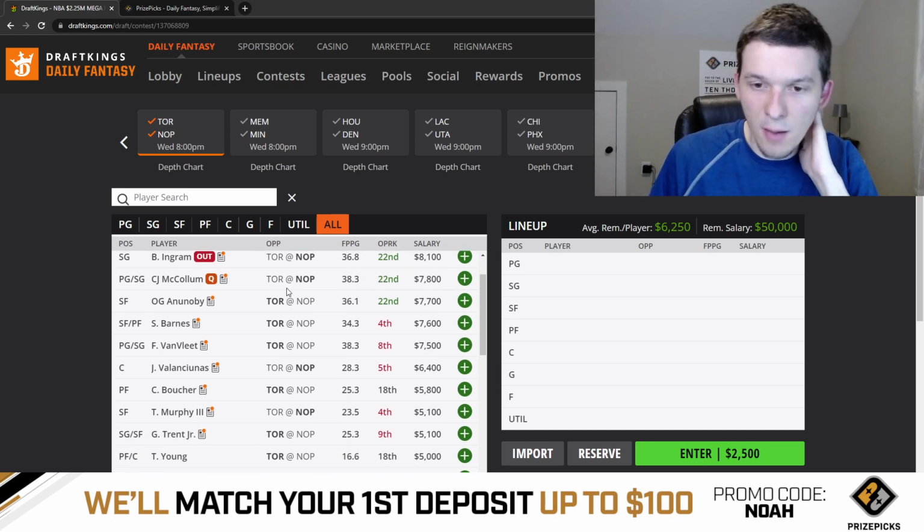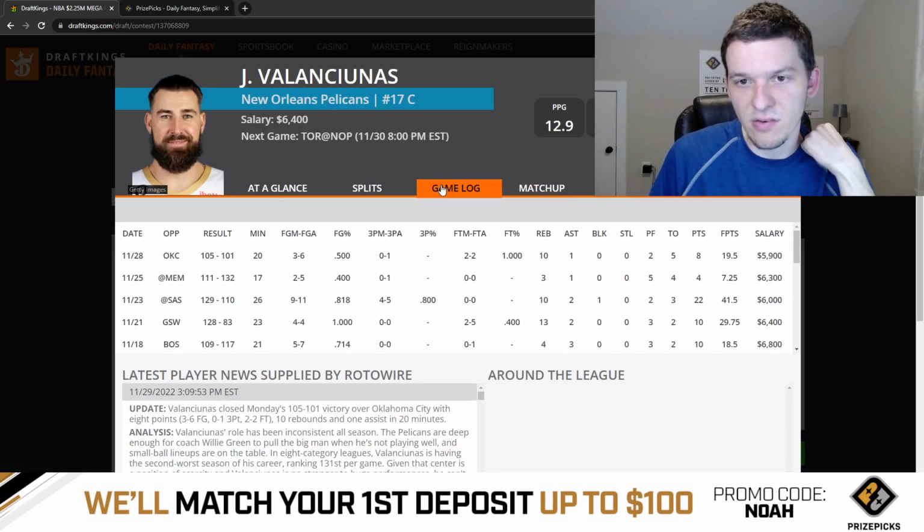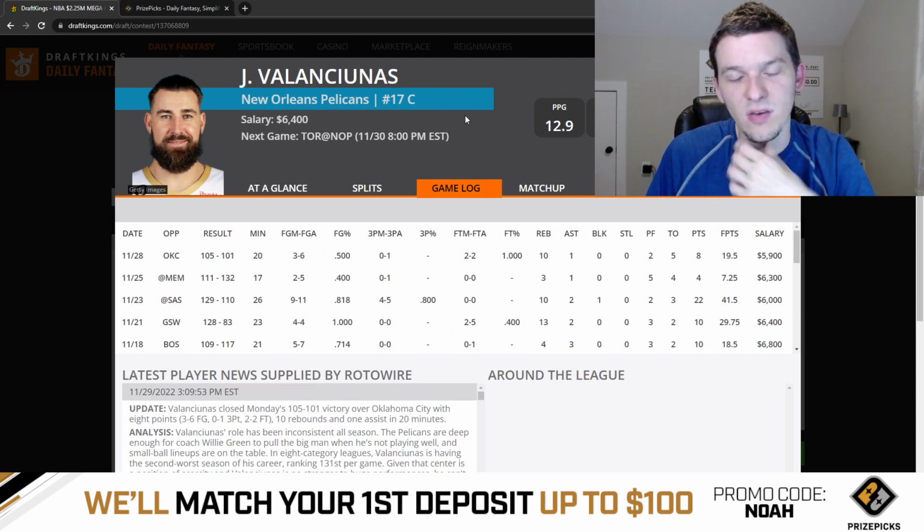Jonas Valanciunas, I played him last slate. I'm sure a lot of you guys played him last slate. It was a great spot against OKC, and he just played 20 minutes. Had just 19 DraftKings points.